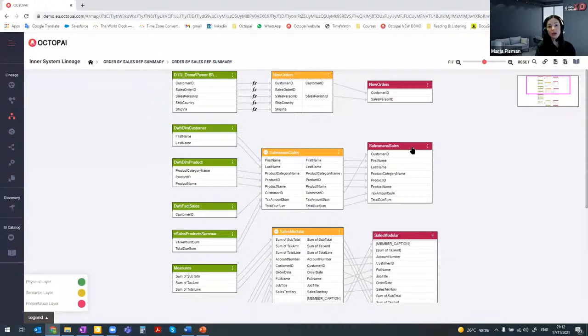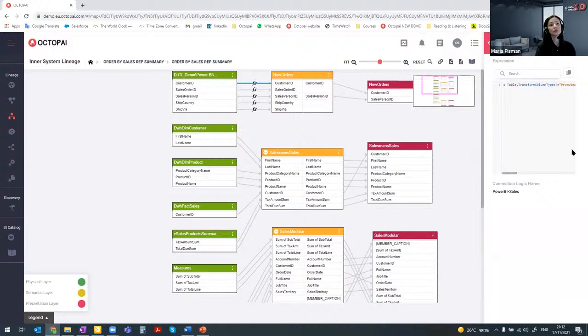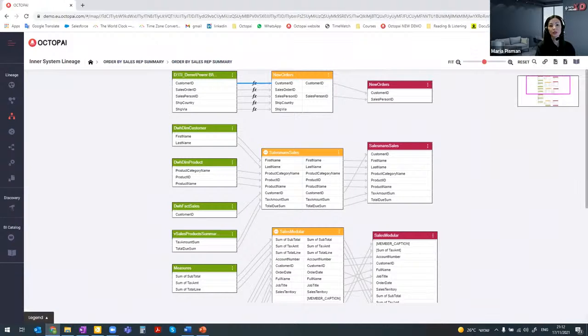Now, in case you have any calculations there, all you need to do is just click on the formula here, and you'll be able to see the expression itself here on the right. Now, the next thing I want to do is actually click on the column itself, total due sum. And by clicking on it, we will be able to see the inner system lineage of that column.